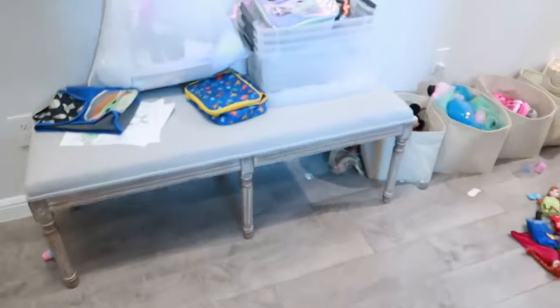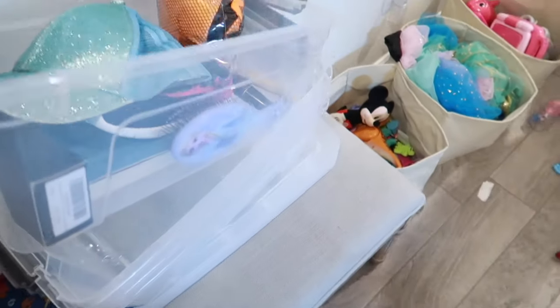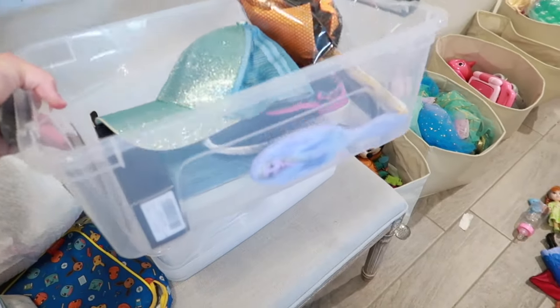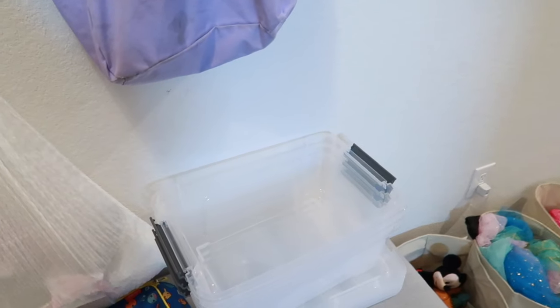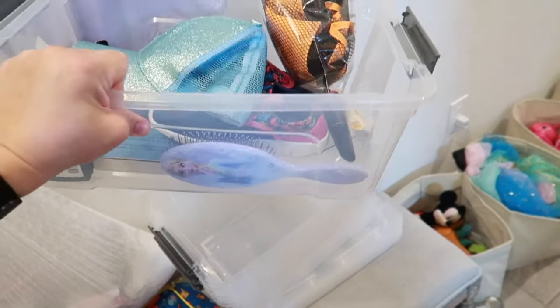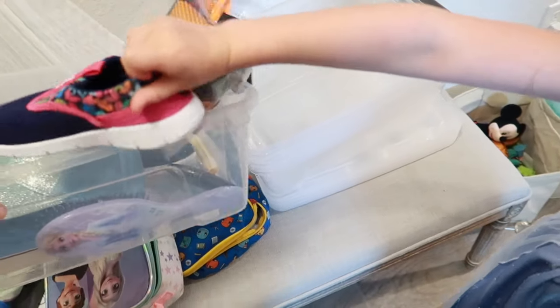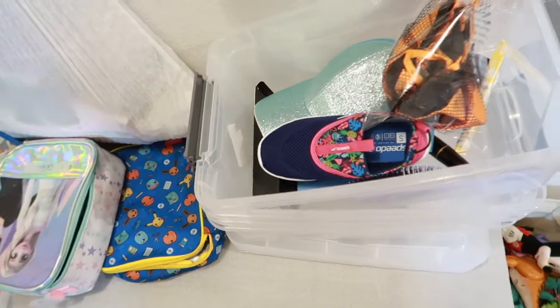Okay, so I got these, of course they've already thrown junk in them, for $3.99 a piece at this local place, and they have latch lids. So these are the ones I want to use, and it probably says on here what size they are somewhere, but if I find out the size, I'll tell you guys. But anyway, I got 4 of those, so let's see what we can do. Of course, I'm going to take all the junk out of this.